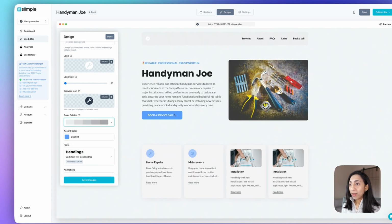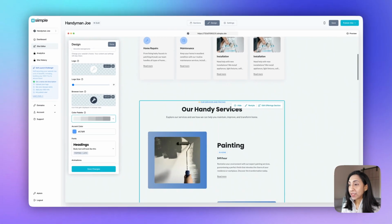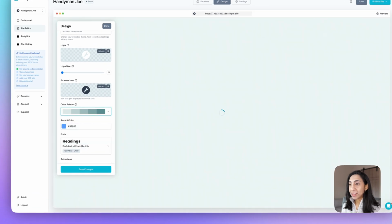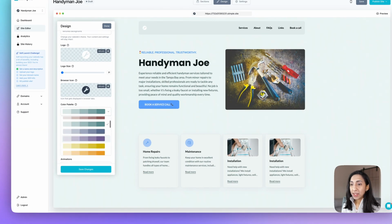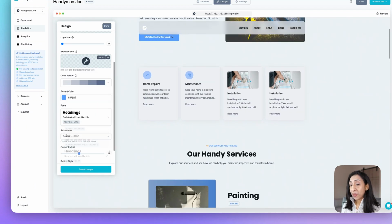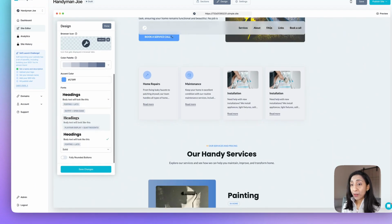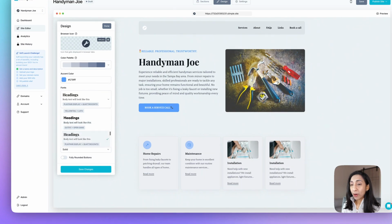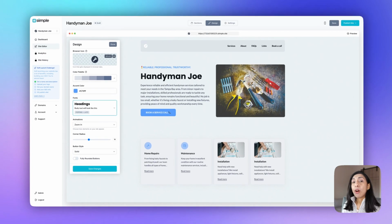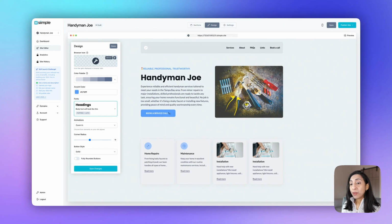So these color palettes are all perfectly balanced and chosen for you, and you see all the colors just change and look really nice. We can go with this green tint, we can go with the blue tint, and that looks really cool. And then you can swap out the font here under fonts. So if you want something a little bit more classic or something really bold, you can do that. And these are already paired for you, so you don't have to fuss with it.